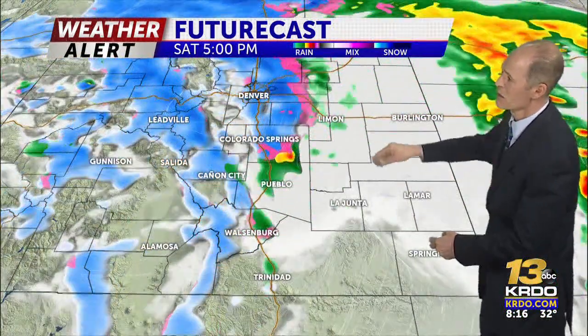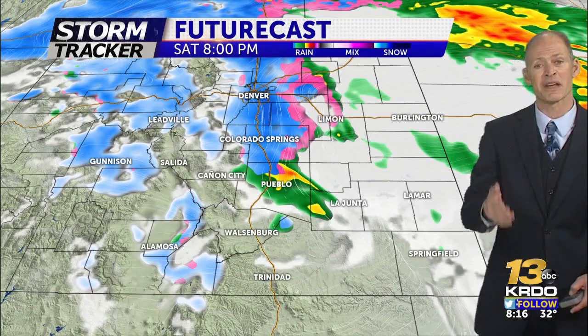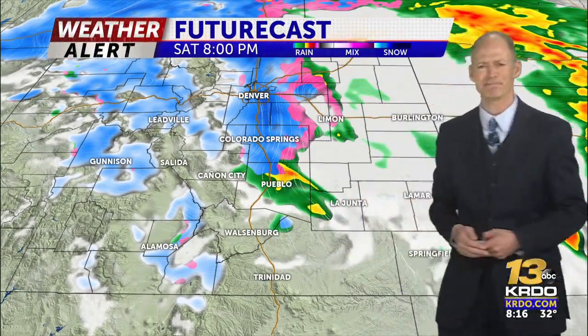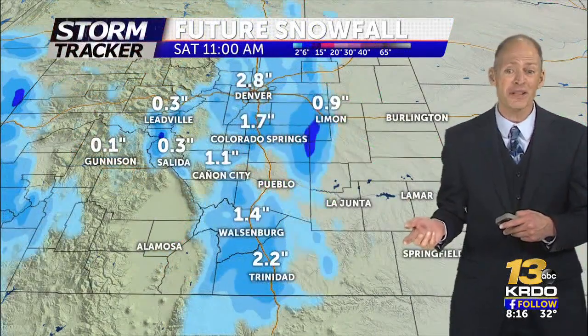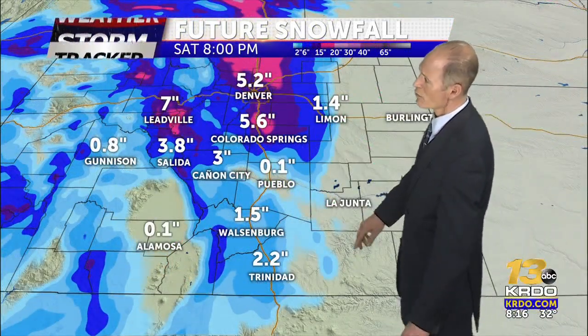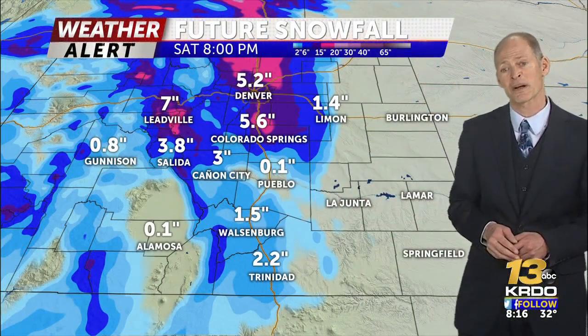We may get just a little break, but not long, because another little spoke in these waves rotating around this storm will come up right behind that, and then we'll probably see things fill in again. So we should have pretty consistent precipitation starting shortly and lasting at least into the early evening hours. And by the time we get through early this evening, say about 8 o'clock or so, I think we'll be up around 3 to 6 inches, maybe 4 to 8 inches of snow around even Colorado Springs and Denver.